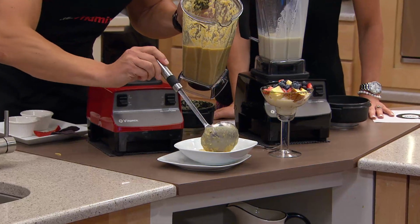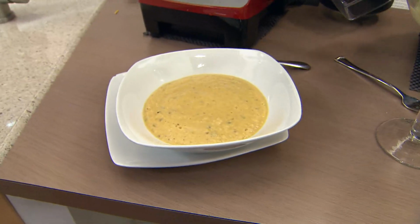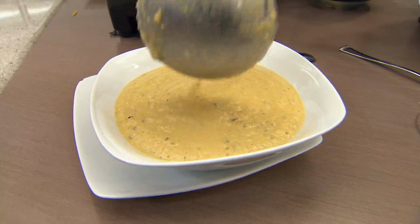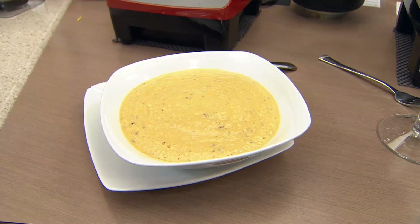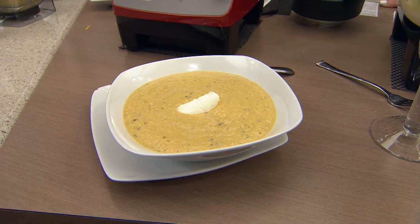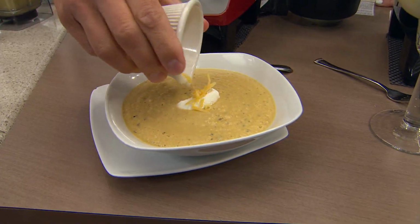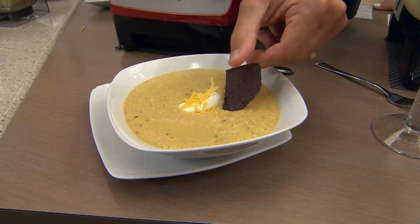Oh, look at that. So now you can see you've got a little bit more texture to the soup. You're going to taste little bits of chicken, okay? So this is a soup now that you can kind of sink your teeth into. I'm going to put a little bit, just a dollop. Oh, gotta have. You got to have some sour cream. A little sour cream, a little bit of that cheese like we talked about, and then just put a little garnish, and look at that.